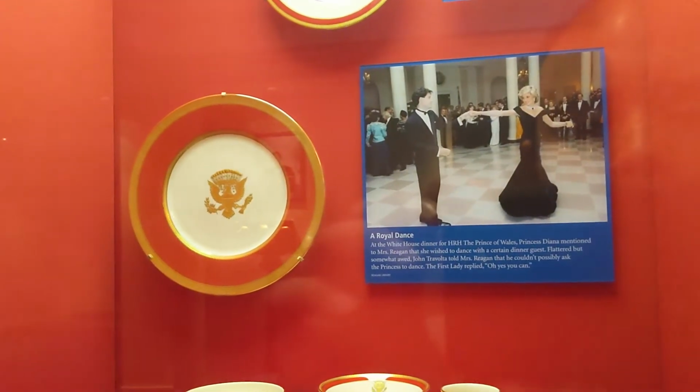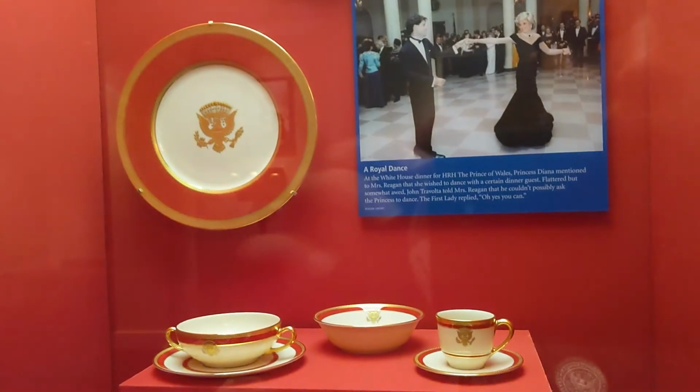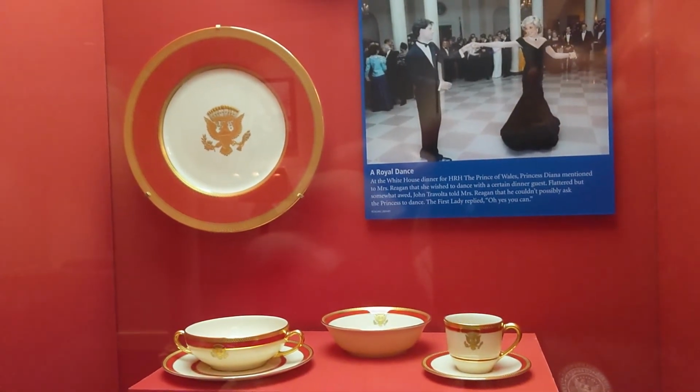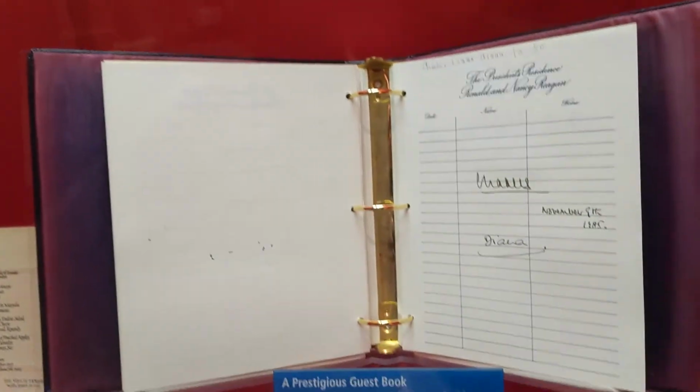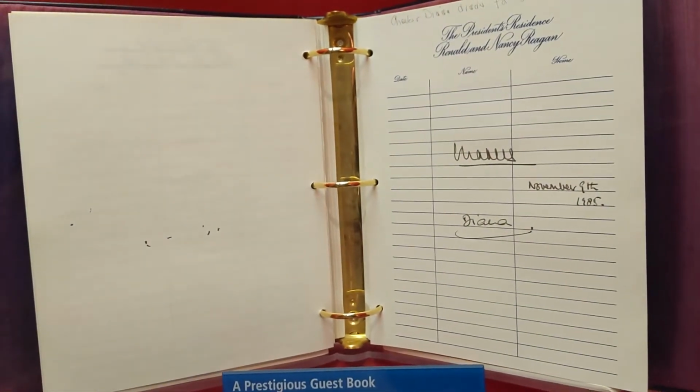There are dinner plates from the night that Princess Diana and Prince Charles came to the White House, and there's the famous photo of Diana dancing with John Travolta, and then the signatures from Diana and Charles on the guest book.